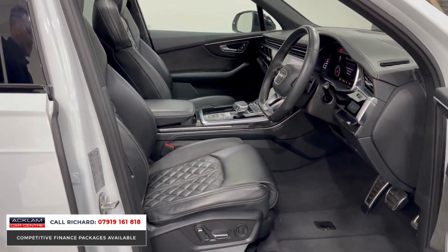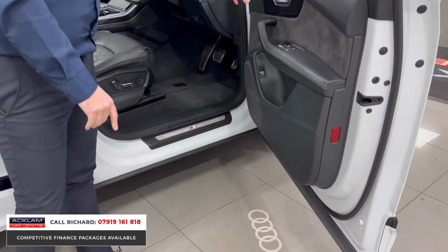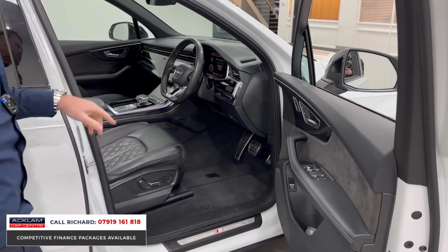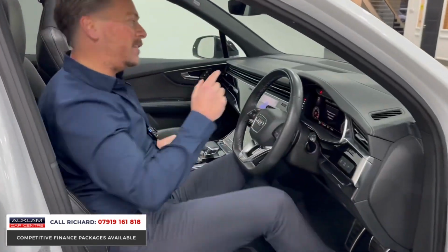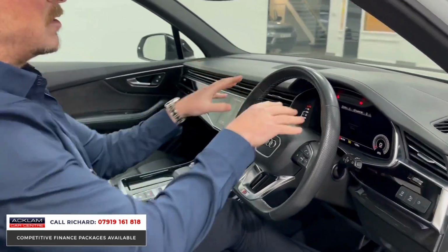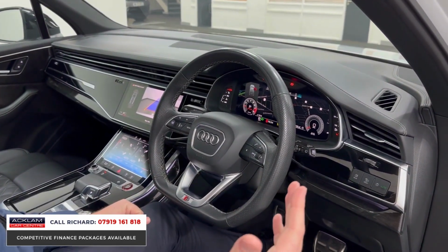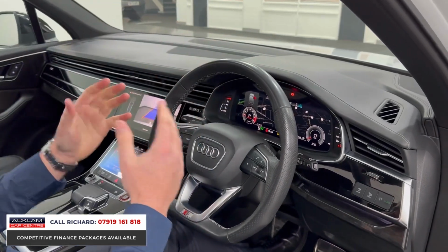Now options on this car, if you look down, you've got Audi puddle lights to entry level. We've got electric memory seats for driver with electric passenger seat. Obviously the super sport seats, which you've seen, flat bottom steering wheel. And then in standard in these cars, you get the technology package, which is a digital interface behind the steering wheel. Cruise control, lane departure, you've got folding door mirrors, electric door mirrors.